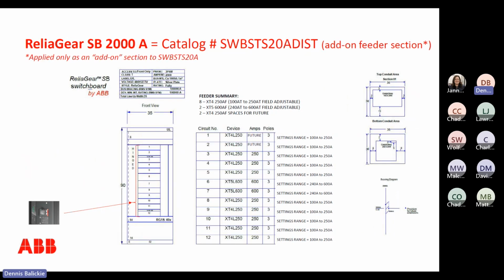And that's this product, the SWB STS 20A disc. And this is an add-on section to the base unit that we just talked about. It's identical to the distribution section that we talked about earlier. So it comes with 10 breakers, 8 of which are 250 amp frame, again, adjustable from 100 to 250, 2 600 amp frame breakers, again, adjustable from 240 to 600. And this would give you a total of 20 breakers for your application, which hopefully will meet your requirements.